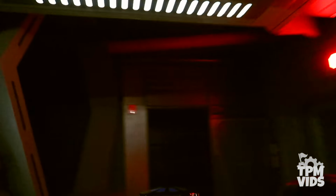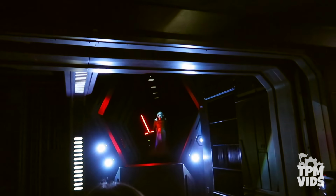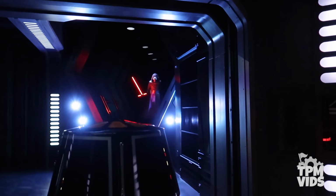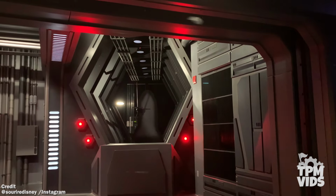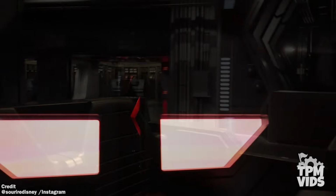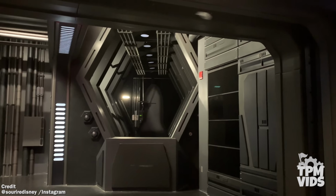Now just after you leave the hangar scene with Kylo Ren, he shows up again with his lightsaber as he attempts to catch you. Kylo Ren looks like a physical 3D figure, but here in this breakdown footage, you can see only his hand and lightsaber are physical objects. His body is actually projected. This behind-the-scenes look isn't something you get to see every day, and the setup isn't too complex at all. It's actually quite simple.